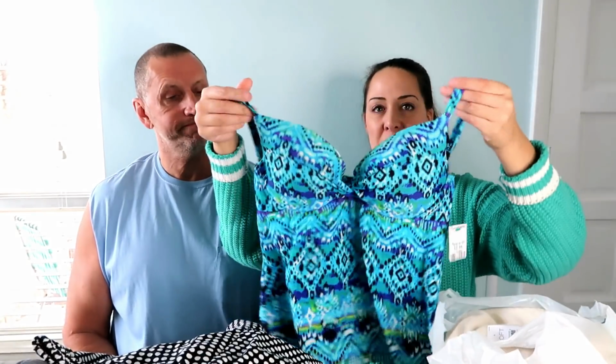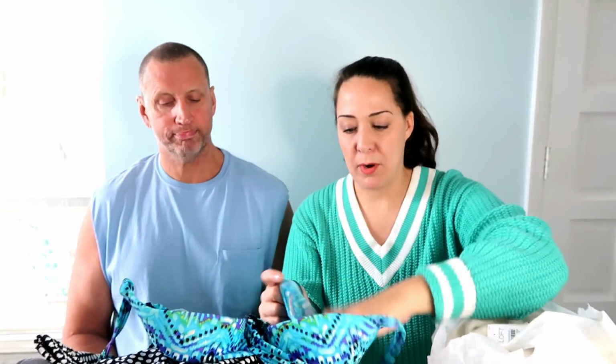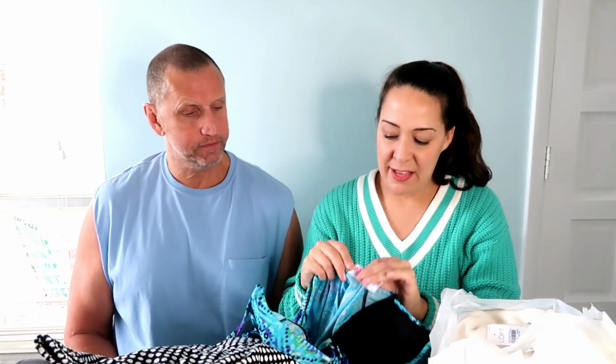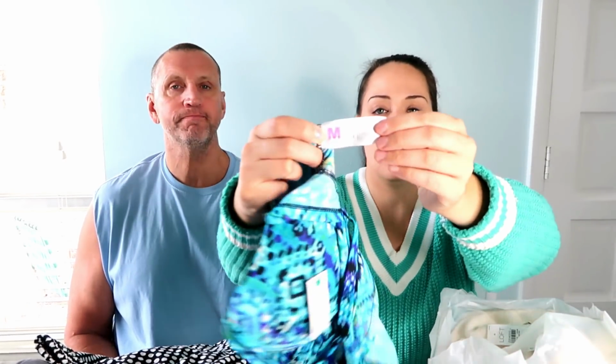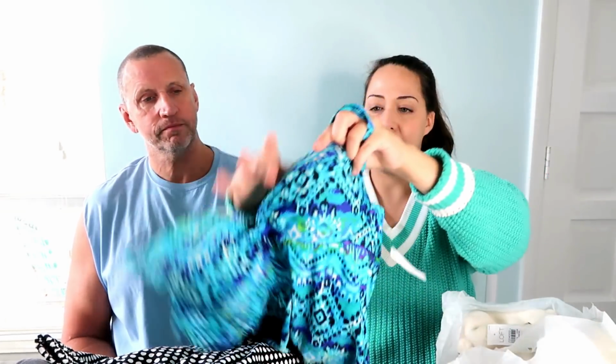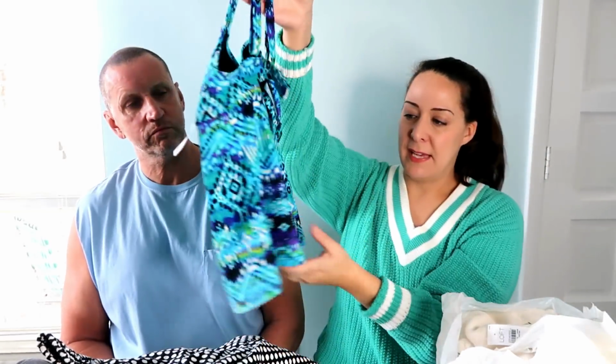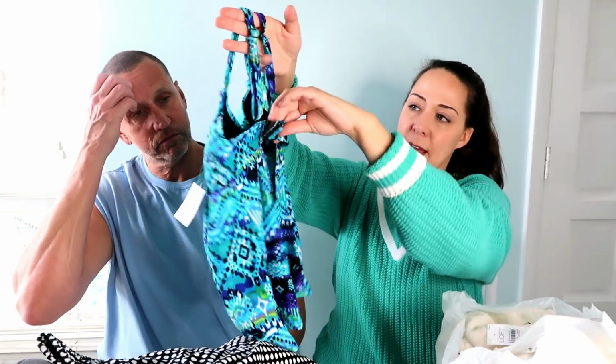Next bag. This is a swimsuit top by the brand Maidenform, and Maidenform usually sells bras, but they also do swimwear. Seems like a natural transition. Right? And it's a padded underwire cup, so that's important to mention. It's just the tank top, and it has the clasps in the back.